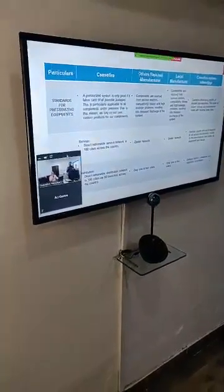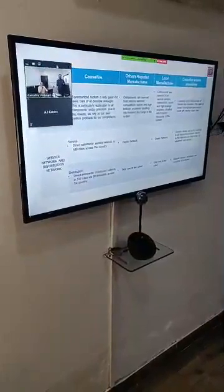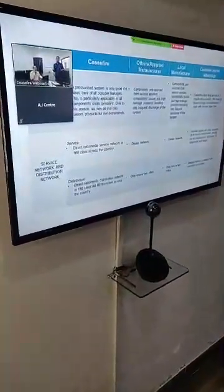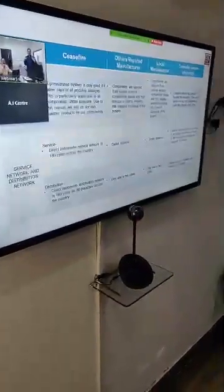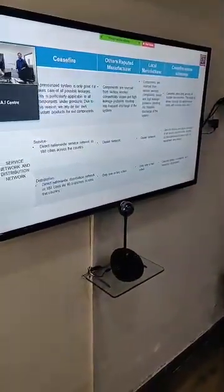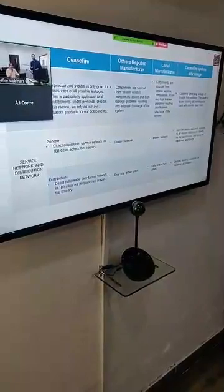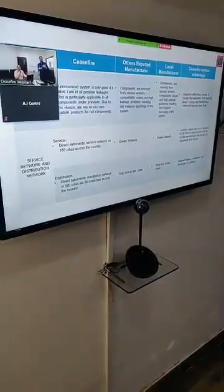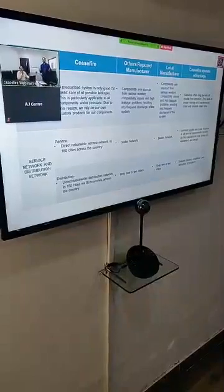Service, as I have said, we are installing ourselves. We do not believe in any third-party installers. We sell it, we install it. Our installers are trained. Every 3 months there is a training for them, and they are not allowed to do any installations unless they are certified as per our own ISO process.